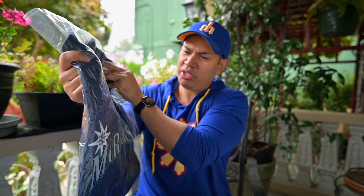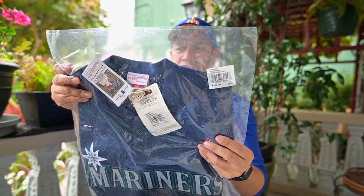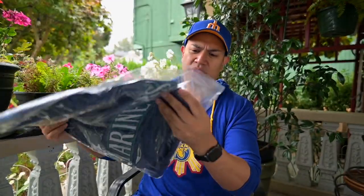See it? Oh, it's actually pretty nice. Wow, I didn't expect it to be embroidered, and it was a really good price. It was on sale for like 70 bucks, I believe, and it had a coupon on there as well for like $10.